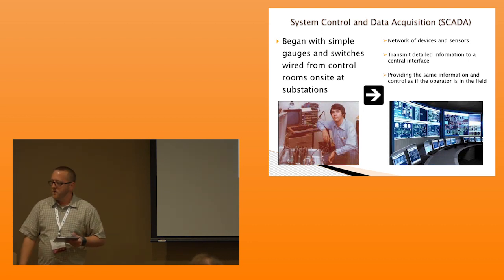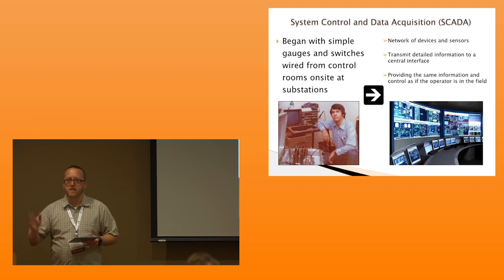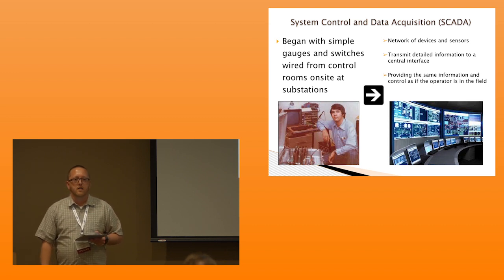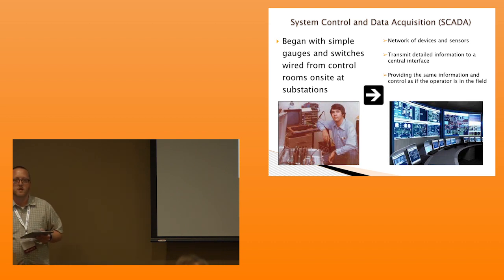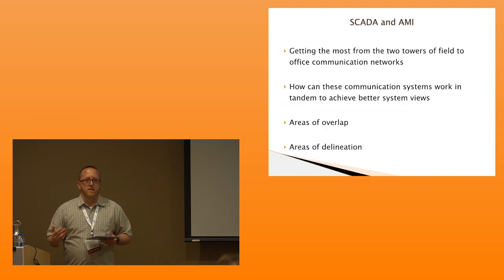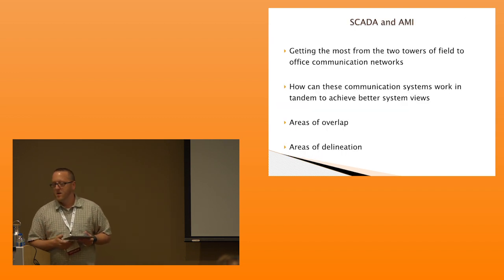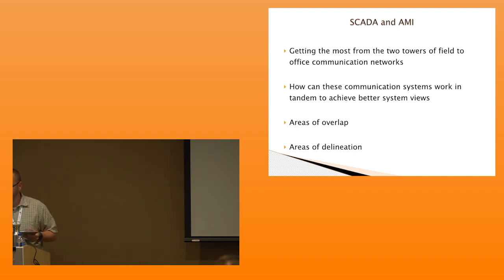So just a quick overview, and some of this may not be all that new for you guys, but SCADA is a reality, and it's kind of the tower, at least in my world of electricity. It's basically a network of devices and sensors out on the line that return information back from the field. And I say here in the slide that it provides the same information and control as if the operator's in the field, but truly it can provide a lot more. You guys have probably been around war rooms, and the ability to create computations and actually get more information out of your system than the person could actually get standing in front of the device in the field is extremely helpful.